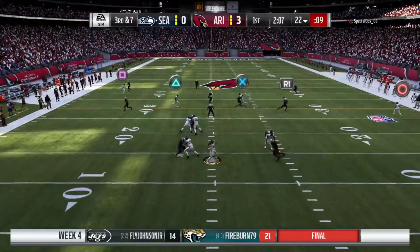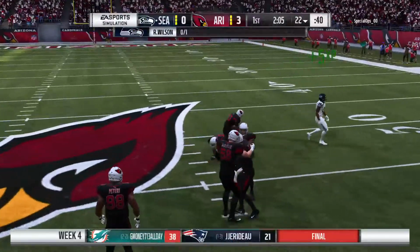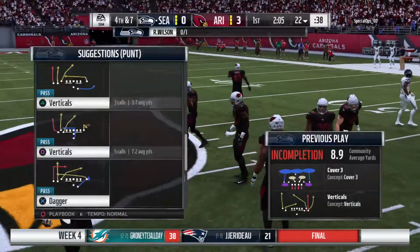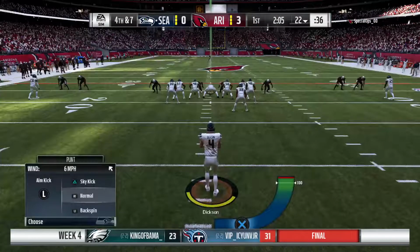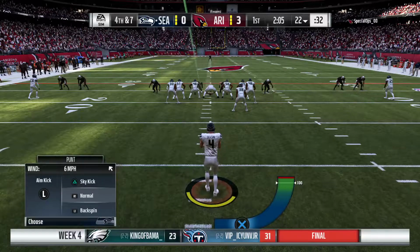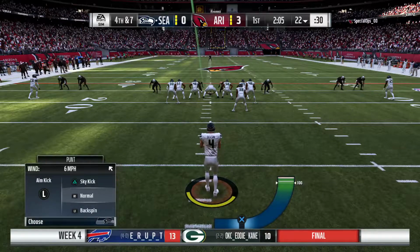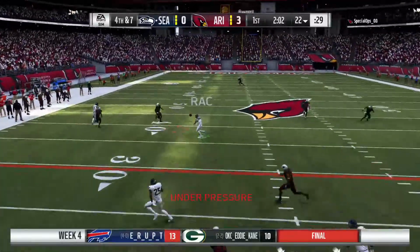On 3rd down, Wilson. Oh, he almost picked it. Nearly a turnover there on their opening drive. And that's a throw he'd like to have back. Now 4th down. I think we'll see more of them trying to get him the football out of the backfield. They love what he can do in open space, and they believe. And they're going to fake it from deep in their own territory.